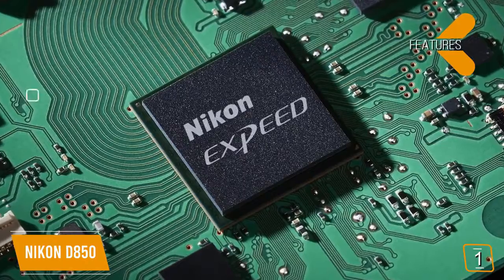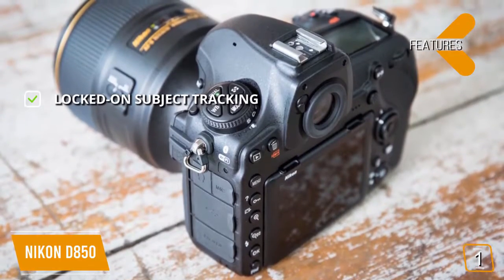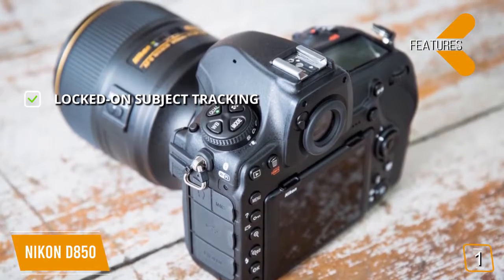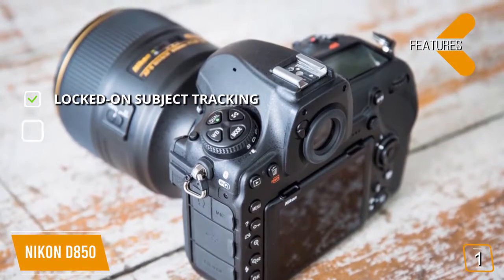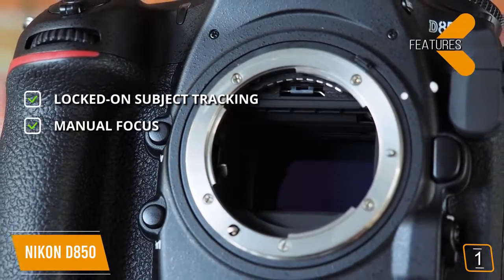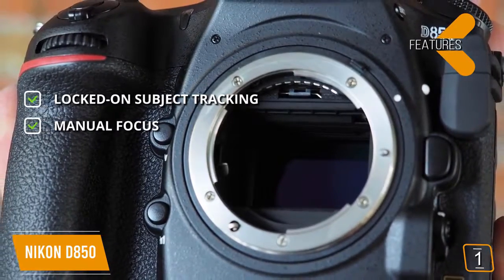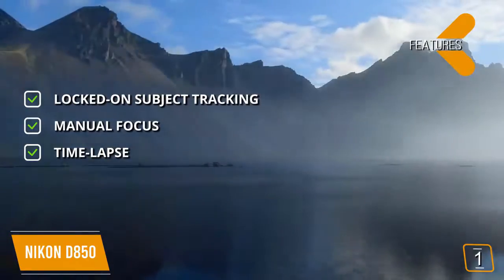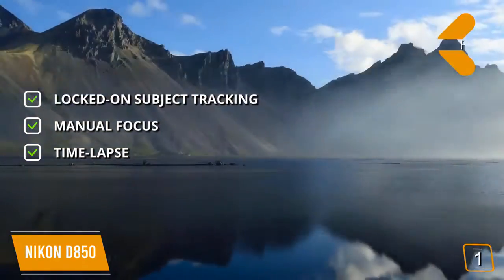The features include locked-on subject tracking. This camera's subject tracking autofocus gives you the ability to lock onto your subjects quickly with the utmost accuracy. Manual focus. There's also a manual focus option that gives you complete control over how each of your photos turns out. Time-lapse. You can record beautiful time-lapse videos for longer events, recording every single detail with absolute clarity.